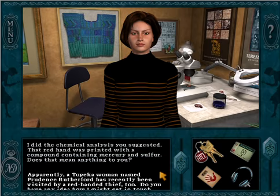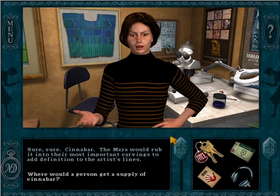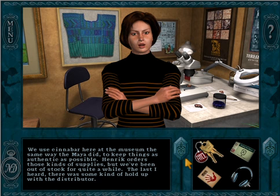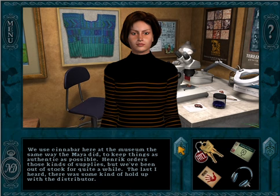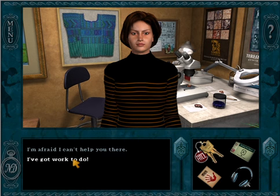I did the chemical analysis you suggested. That red hand was printed with a compound containing mercury and sulfur. Does that mean anything to you? Sure, cinnabar. The Maya would rub it into their most important carvings to add definition to the artist's lines. Does the museum keep cinnabar around? We use cinnabar here at the museum the same way the Maya did, to keep things as authentic as possible. Henrik orders those kinds of supplies, but we've been out of stock for quite a while. The last I heard, there was some kind of holdup with the distributor. Apparently, a Topeka woman named Prudence Rutherford has recently been visited by a red-handed thief, too. Do you have any idea how I might get in touch with her? Afraid I can't help you there. I've got work to do.